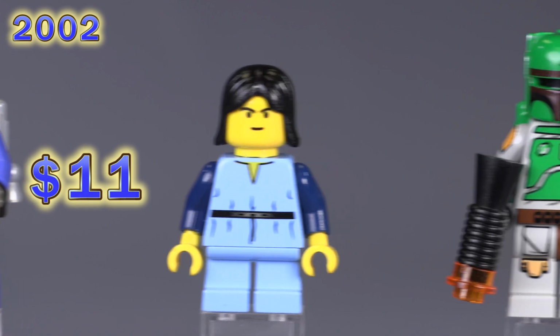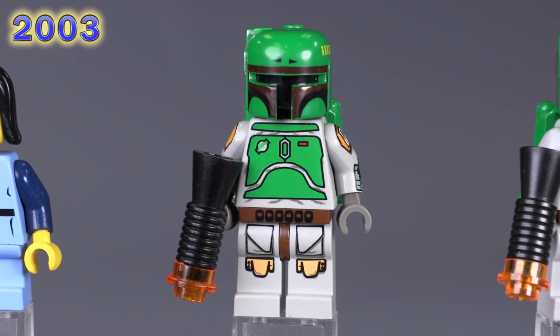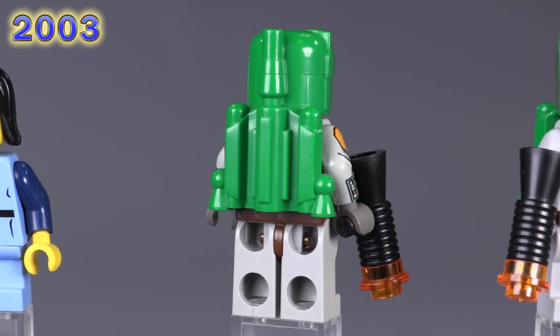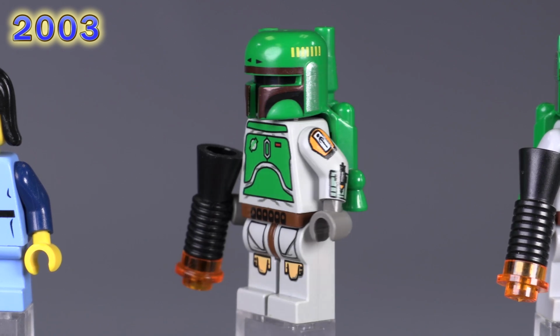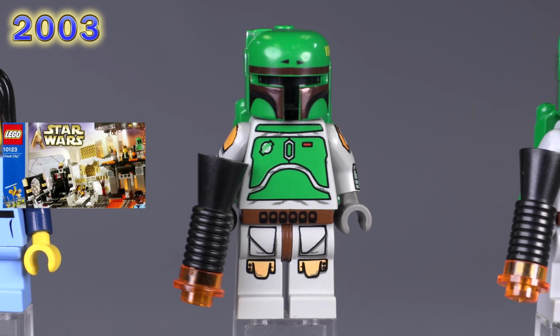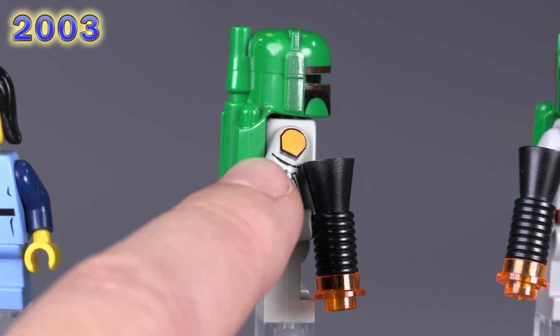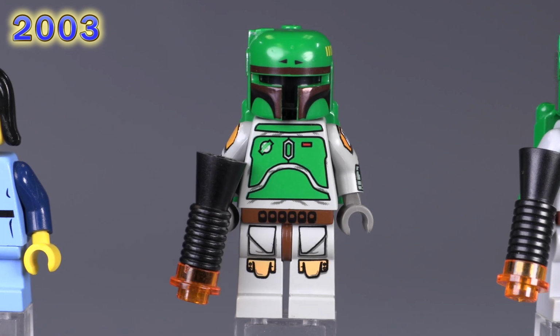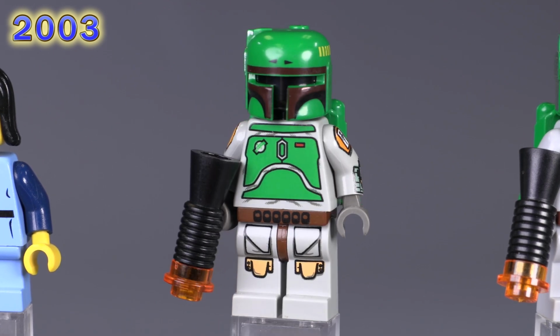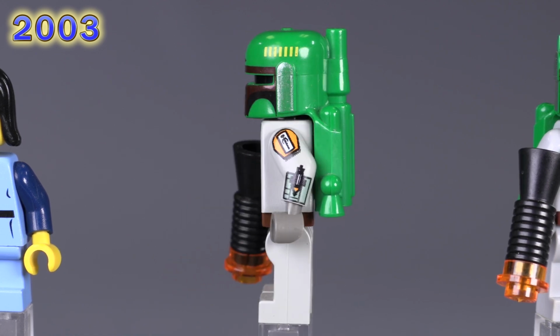And then not only is this next guy the most expensive in the collection, but he is among the very most expensive Lego Star Wars collectible minifigures that exist right now. The Cloud City Boba Fett has a lot of special features, a ton actually. The number one thing that you can notice is he's got the prints on the sides of his arms. He's also got prints on his legs, which was happening back then. This is a 2003 release, but still very uncommon.